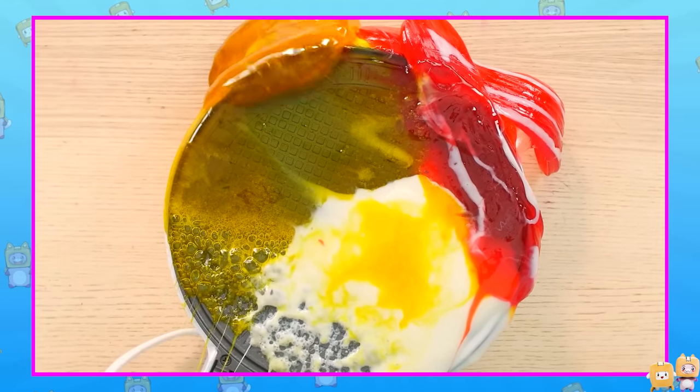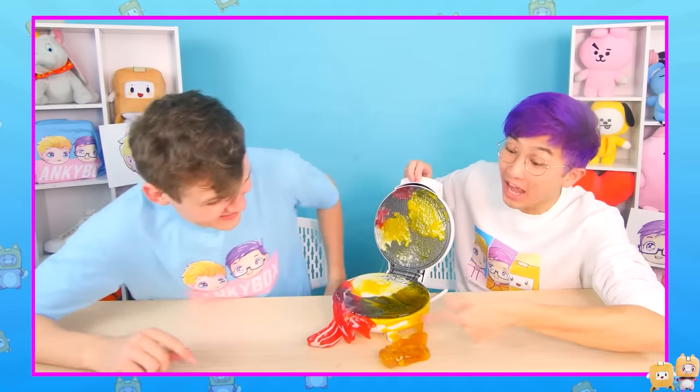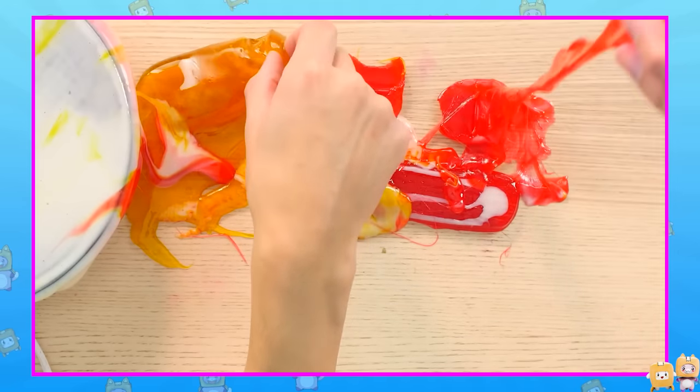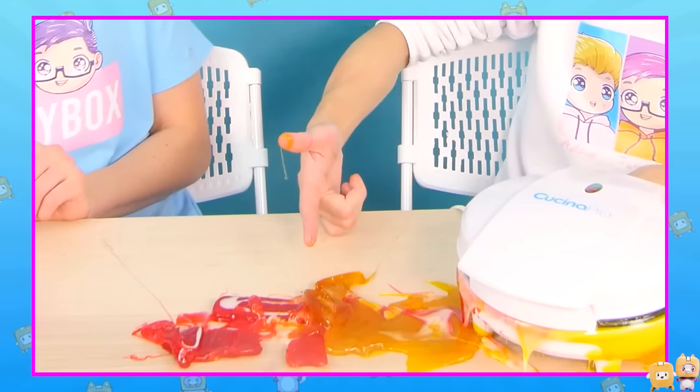Oh! What is that? We made like a jellyfish. Dude, you opened that and it like escaped. It slid out. Bone appetit. Okay, I'll try some of the bacon now. Maybe it's better. That tastes the exact same. I don't know what was worse, your idea or your eating that.